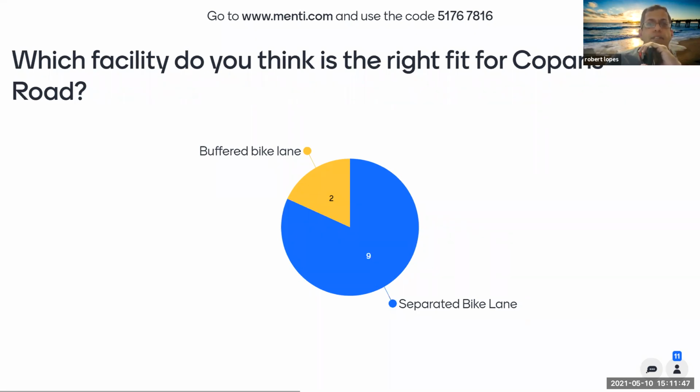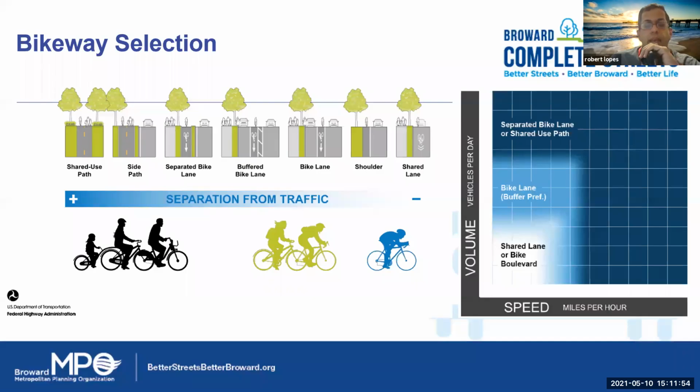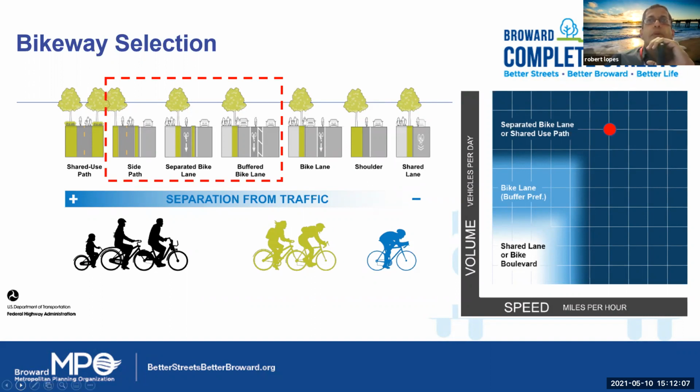We can go back to the slide, and actually go to the next slide, please. Similar to how people spoke, the separated bike lane, the buffered bike lane, and the side path are the three that, based on the geometry and the numbers, and some of those grading criteria we spoke about, you would try to target.